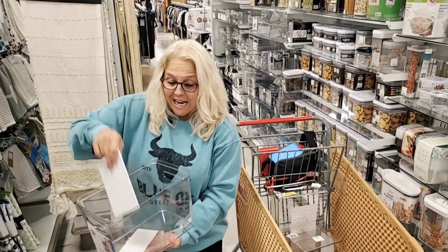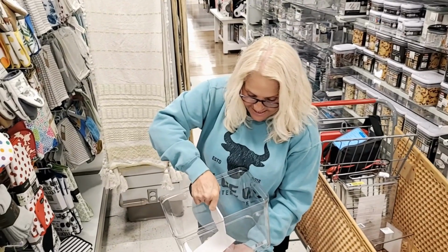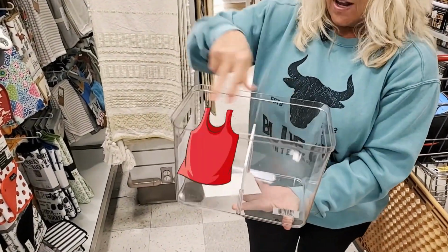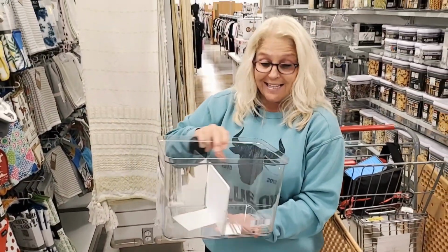The beauty with this type of bin is that there's a little compartment here. You just slide this in, and now you can organize. You can have tank tops, you can have your underwear, your socks, but you can organize and separate.